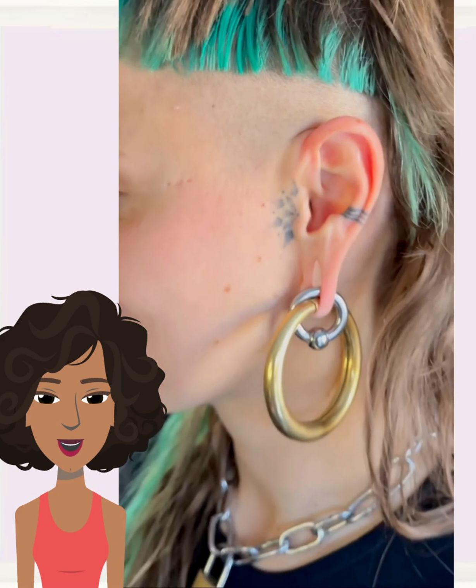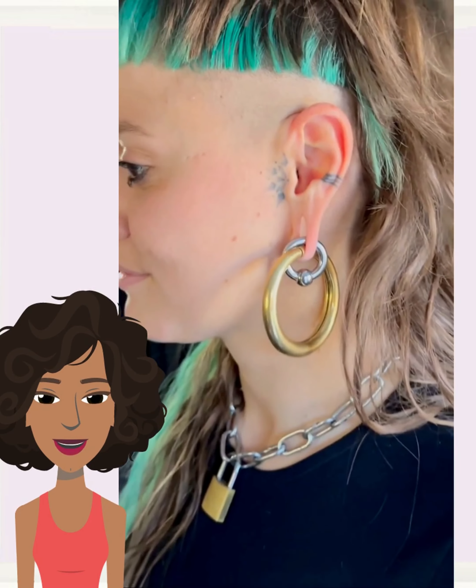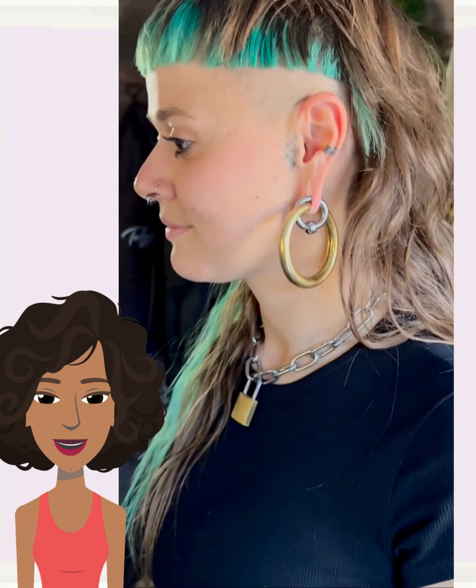This is such a cute hairstyle idea. Right on trend with all of the retro styles that have managed to make a comeback this season.